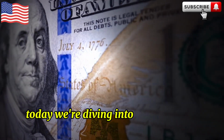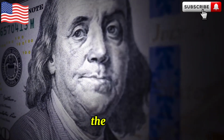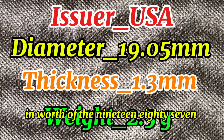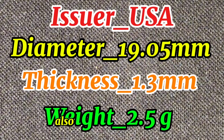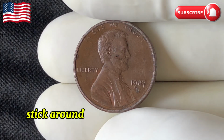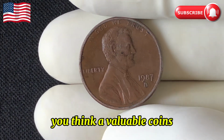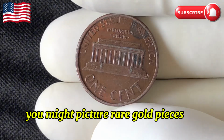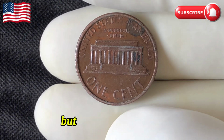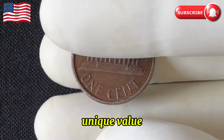Today, we're diving into a fascinating topic for coin collectors and enthusiasts alike, the value and worth of the 1987 US 1-cent coin, also known as the penny. If you think your pocket change might be hiding something valuable, stick around because this coin might just surprise you. When you think of valuable coins, you might picture rare gold pieces or historical relics. But did you know that even a common 1987 penny could have its own unique value?